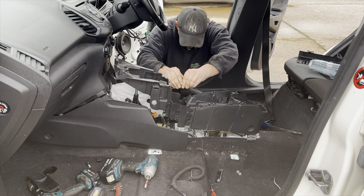Still got loads to do when it comes to the drive shafts. On the other side, we've still got to do that. So yeah, we've still got loads of bits and pieces that we can just crack on with on this one.